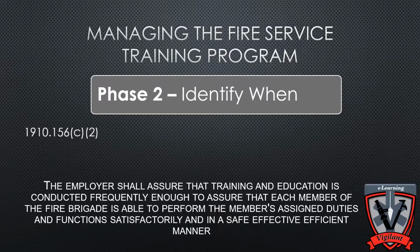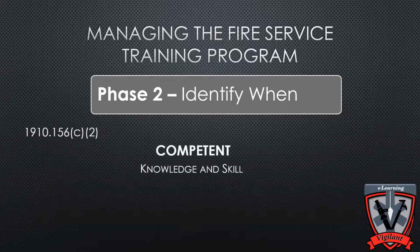So what do they need? They need competent knowledge and skill. And that knowledge and skill is going to come directly from our NFPA Standard 1001, and that's going to identify what knowledge they need to have to perform certain skills and what skills they need to have to perform those on the fire ground. And we can separate those. So what does knowledge mean? If we take that ladder example that we gave in the beginning of this, we'll continue with that ladder example for the rest of this webinar.